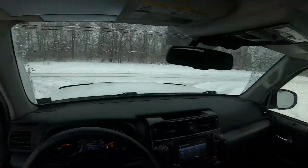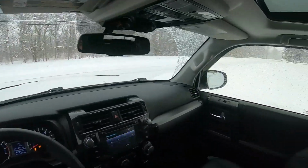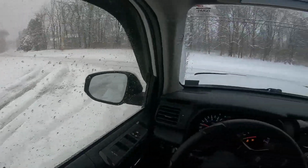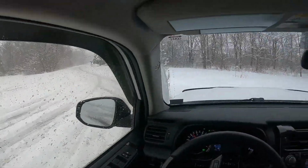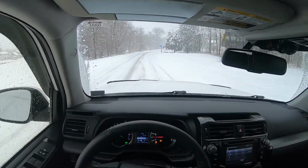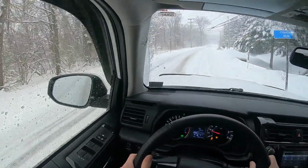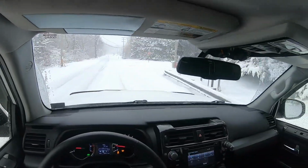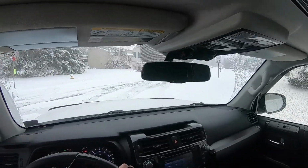That's about how deep it is right now. I'm gonna put it in rear wheel. There we go. 2-wheel drive. I mastered it. I figured it out. Let's go left. So you saw how much snow there was. Sliding pretty good. Yeehaw. Let's go right through this neighborhood in rear wheel drive. Gas.